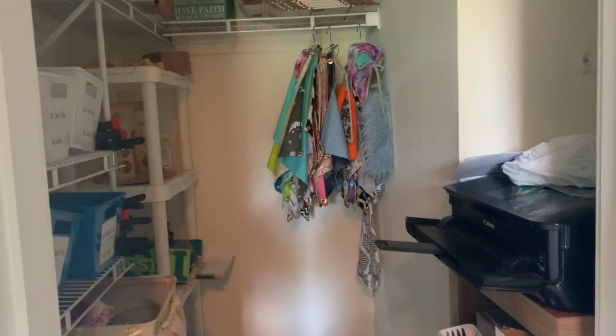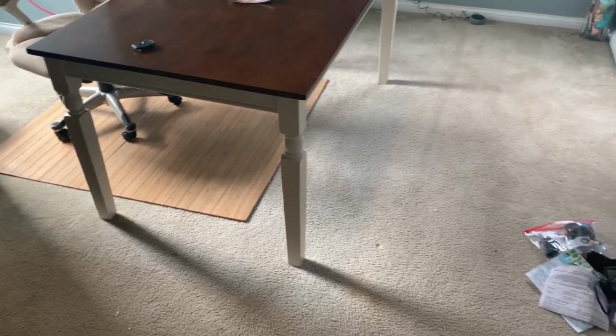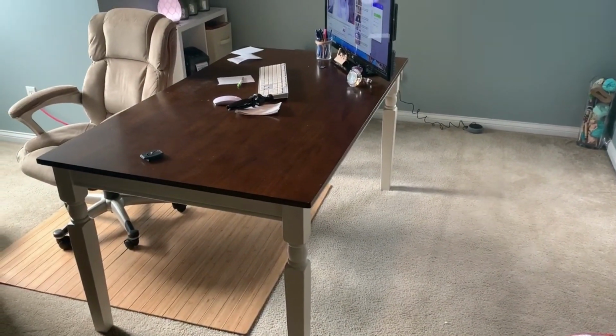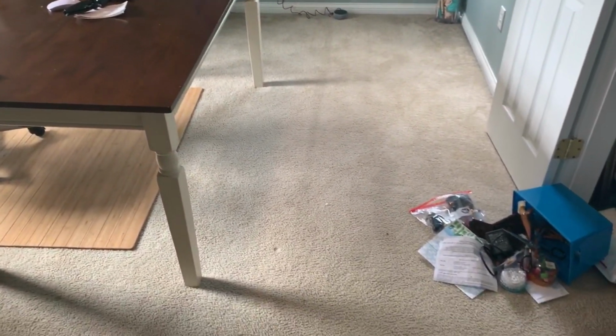Office is still relatively clean, happy about that. I have been up here to work a few times, so I am getting use out of it. Wasn't sure if I would, but I am.